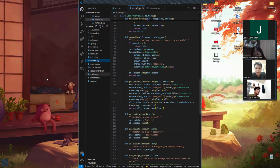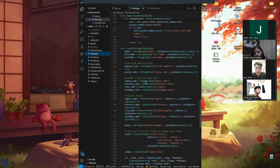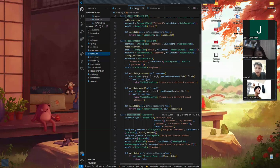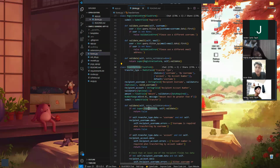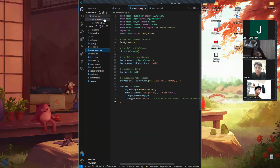Now let us go to forms.py. It defines web forms using Flask-WTF and WTForms. It contains form classes for login, registration, transfers, deposits, password reset, and user editing. Let us go now to extensions.py. It initializes Flask extensions for use throughout the app. It creates instances for SQLAlchemy, Flask-Login, and limiter to be imported elsewhere.